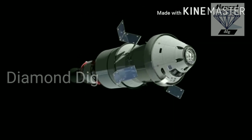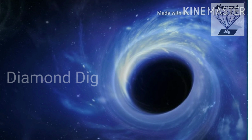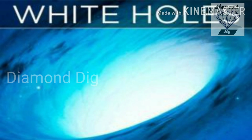And now let's explore some dark matter. Mathematicians said that 45% of space is made up of dark matter. An example of it is the black hole, which is made up of a singularity. Yes, singularity. And we have found one. And now they are saying that there is a twin of it called the white hole, but we haven't found one yet.